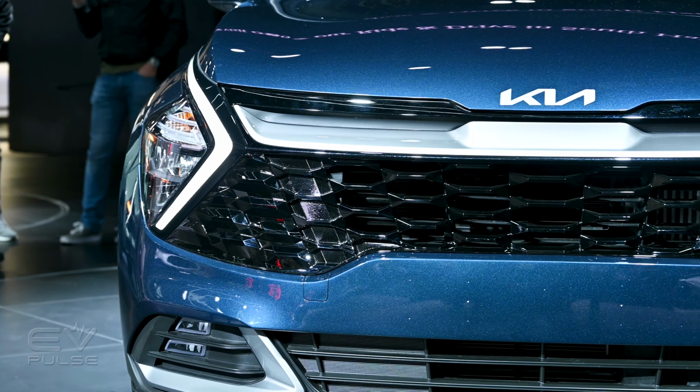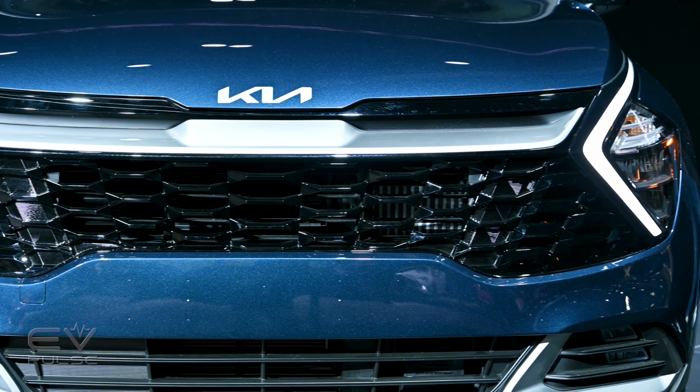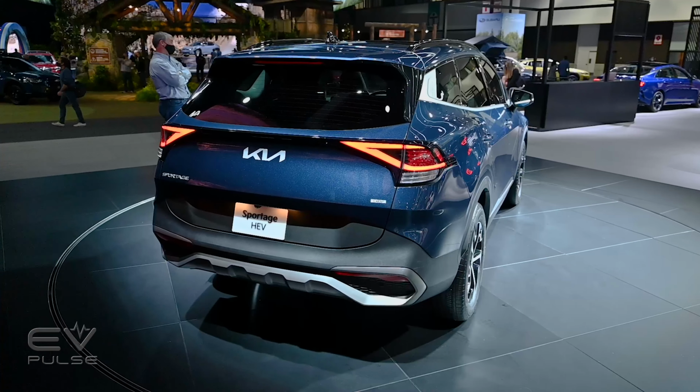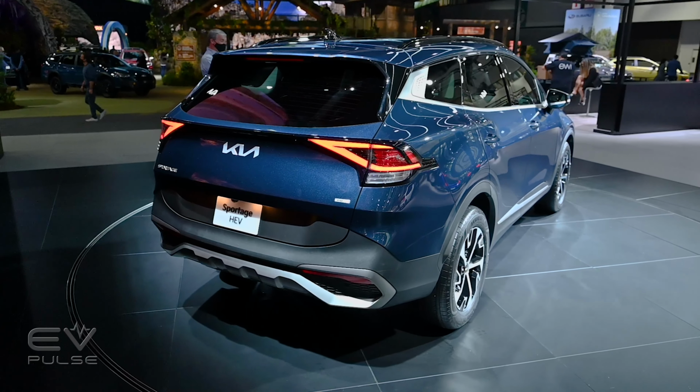The Sportage Hybrid shares the same hybrid system as the Sorento Hybrid. That means a 1.6-liter turbo 4 coupled to an electric motor, a 1.49 kilowatt-hour battery, and a 6-speed automatic transmission. The total output is estimated at 226 horsepower.